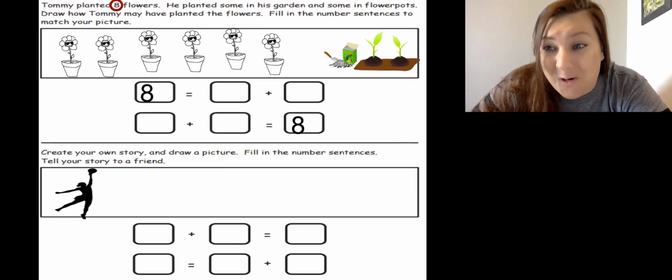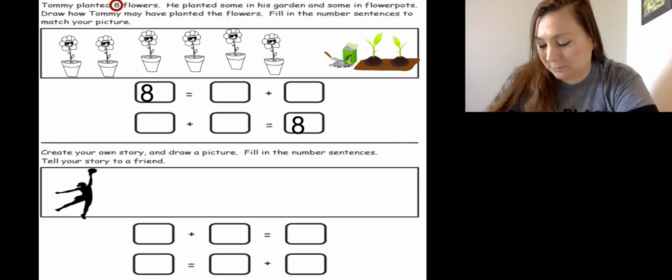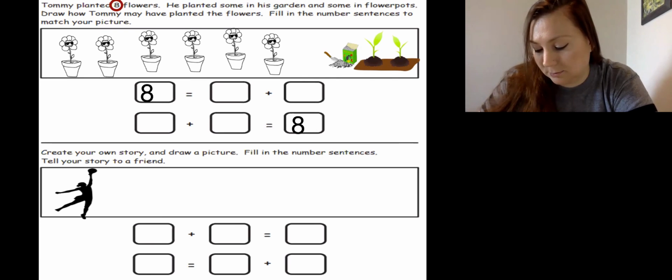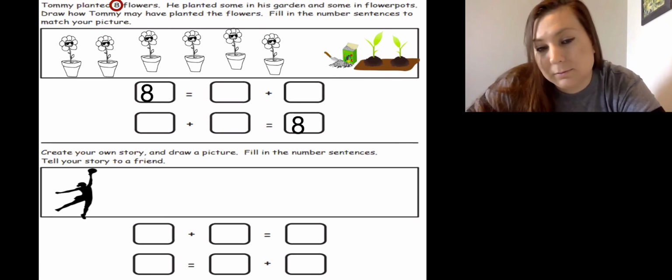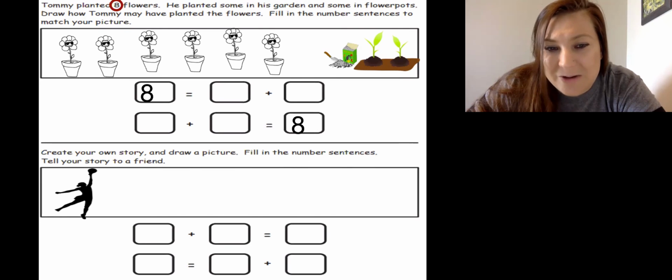Scholars, it is time for you to come up with your own story problem. Go ahead and draw your picture and fill in your number sentence. You have 30 seconds. Go. All right, 10 more seconds. 9, 8, 7, 6, 5, 4, 3, 2, 1. Scholars, if you didn't finish, you can pause the video and finish.